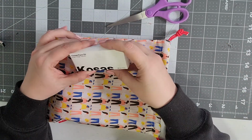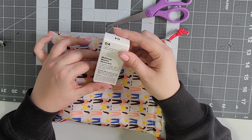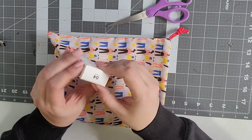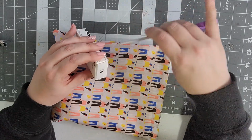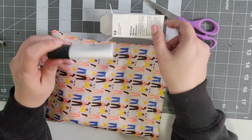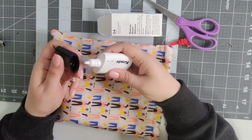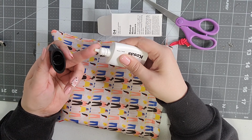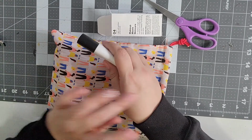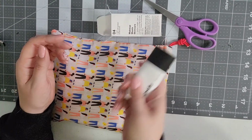What's this? Tinted Face Oil by Kosas. Featherweight light to medium foundation and deeply hydrating skin elixir, light with golden undertones. Tinted face oil. Yep, it's a tinted face oil. It seems like you need to shake it first. Oh yeah, there's a little ball in there to mix everything up.